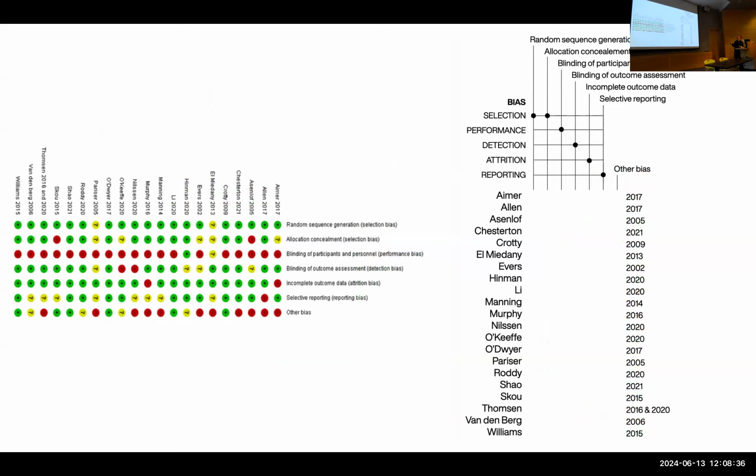So already you're getting a feeling what it's about. Before, I don't know what it's about. I have to read this. Oh, it's about bias. Okay, so we'll have bias. There's 5 different kinds of bias: random sequence generation, allocation, concealment, whatever. These are selection bias, performance bias, or other bias. So here are the authors, here's the dates of publication. So now you realize, oh, it's about publications and whether they have certain kinds of biases.